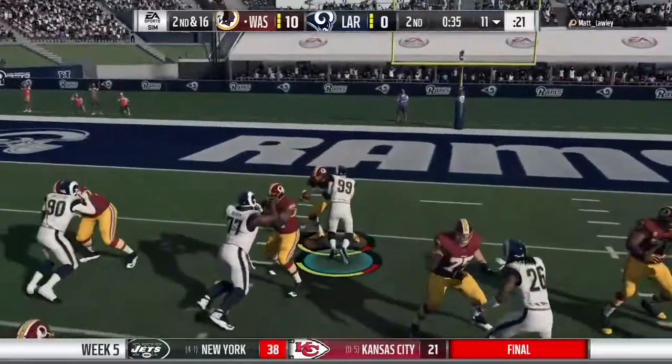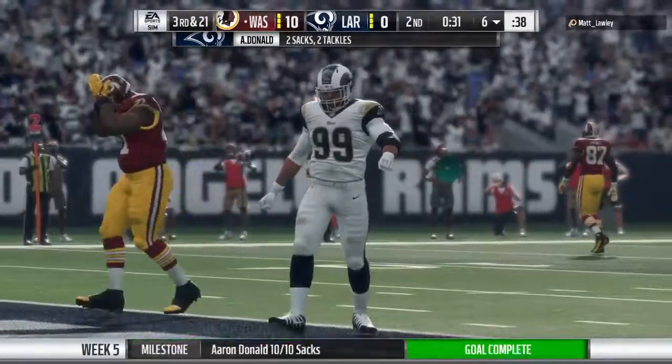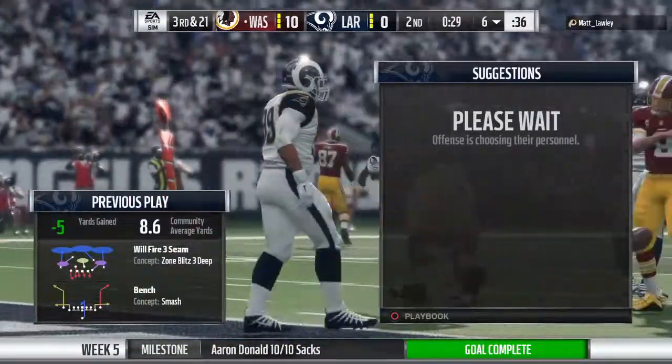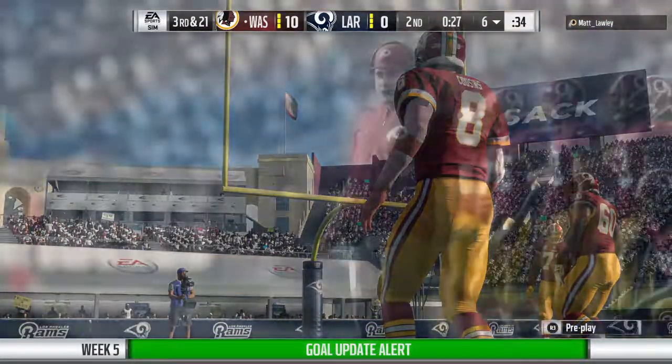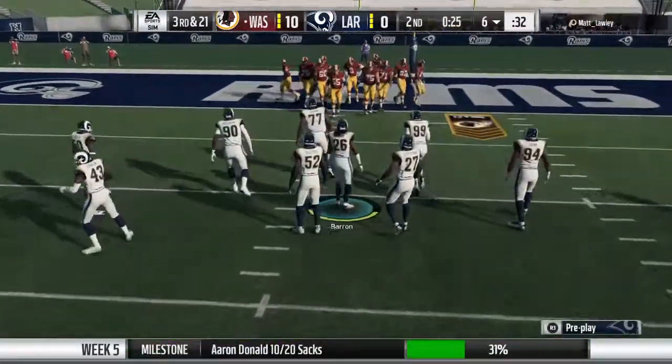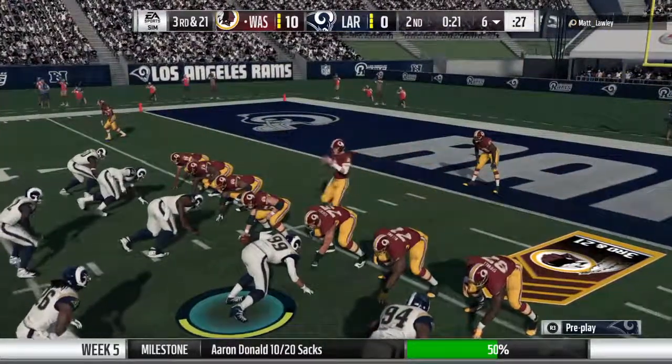Cousins now on 2nd down. Pressure gets to him, and down he goes. Back at the 4-yard line. Aaron Donald in there to sack him, and that is 10 for him now on the year. Cousins with work to do after the sack as he brings his guys up on a 3rd and long.